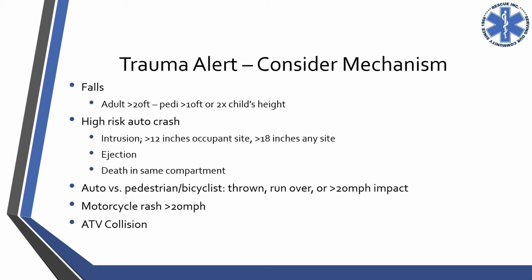So you can transmit a trauma alert to the local ED, but it does not warrant air medical transport just because these criteria are met. Actually do an assessment, see what's going on, what your vital signs are, what the extent of injuries are, and make the trauma center criteria based on that. It's not just based on the mechanism.